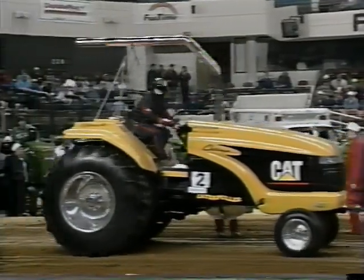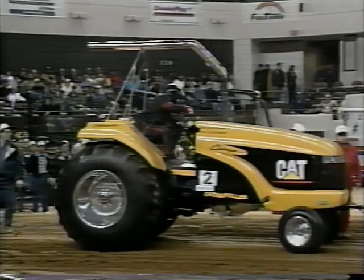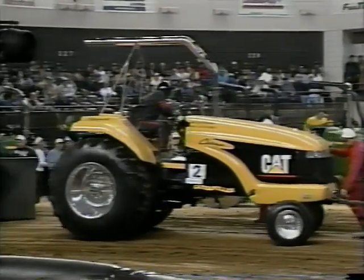That's 238.83 for Mike Knepper and the Buck Eater.